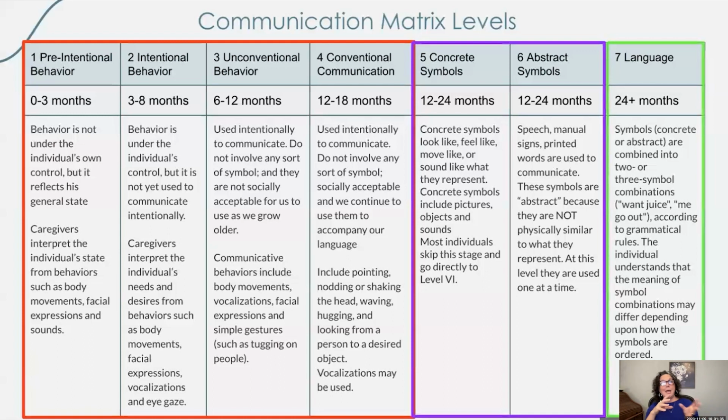And when students have 24 months or higher in language skills, that's when they have more robust language. They have symbols, they are able to combine 2 and 3 words together. They're able to do these different things. So as we look at these different areas, we're going to pair this with some executive function skills.